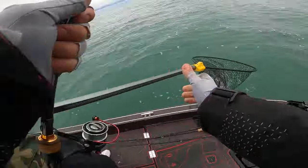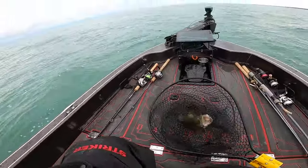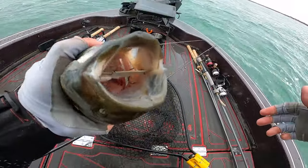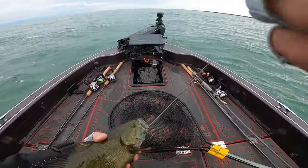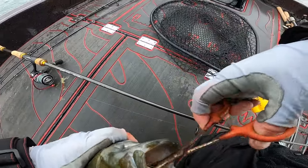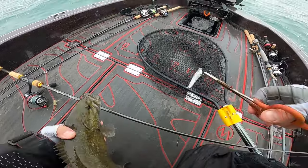Thank you, sir. Oh, look how he ate that blade. That's why they're so fat. It's because they're eating the blade literally down to their gullet. My fish didn't even have a hook in him. He just ate it so deep that he can't get the blade out of his mouth. Thanks, bud.